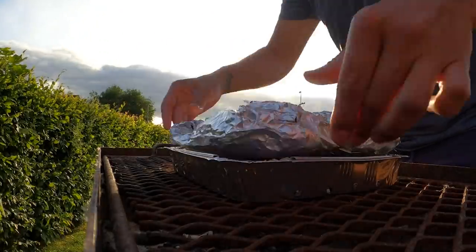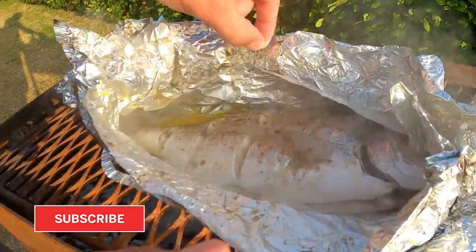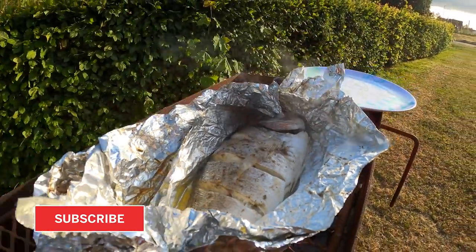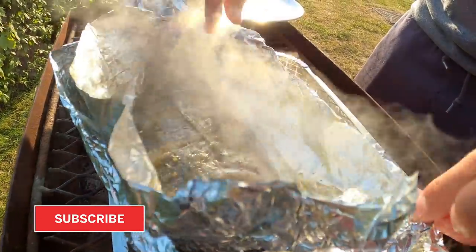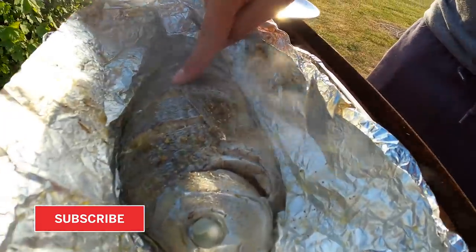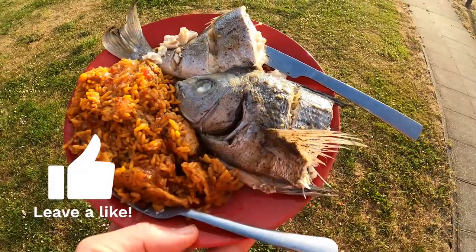All the butter's probably leaked down now. Yeah, it'll be cold. Nice and bouncy. And how was that?